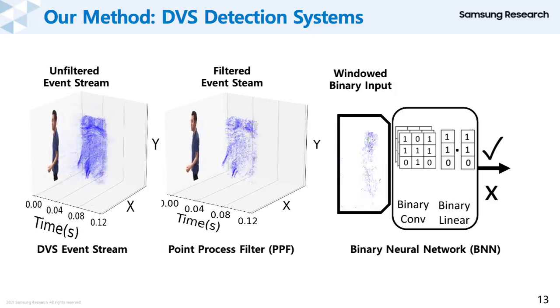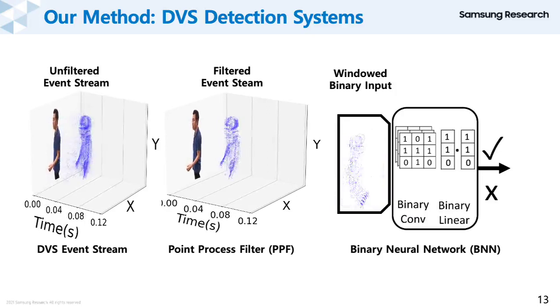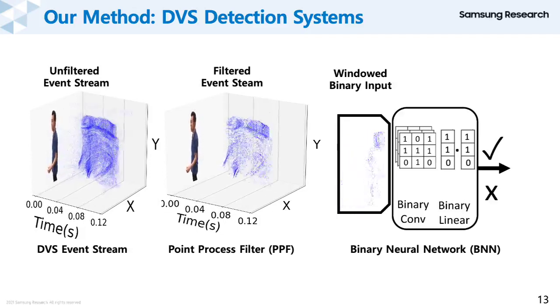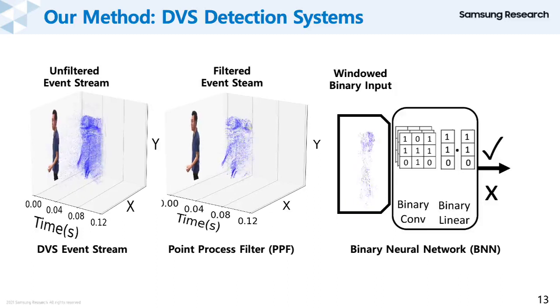And how we do this is we use our point process filter, which is basically a sequence of steps that denoises and aggregates information in the event stream. We're basically removing the noise, and then we are aggregating some of our edges here to be a constant thickness so that it's useful for classification.